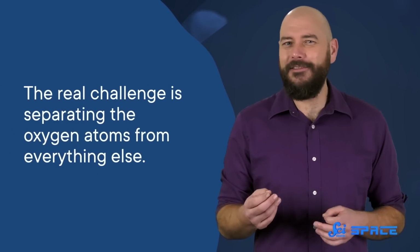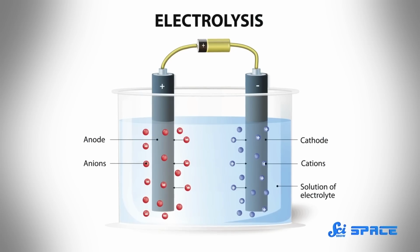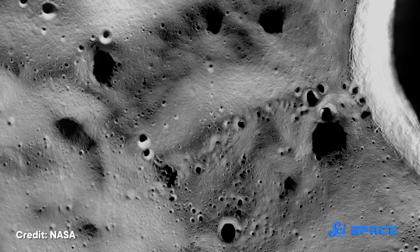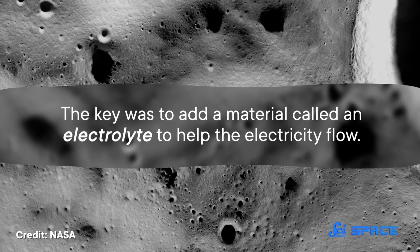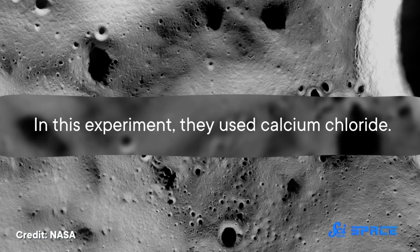Of course, you can't breathe straight up titanium dioxide, so the real challenge is separating the oxygen atoms from everything else. To solve that problem, chemists have been experimenting with rock mixtures tuned to exactly match samples brought back by the Apollo astronauts. In one promising study published in 2019, researchers were able to extract the oxygen using a surprisingly simple process: electrolysis. It uses electricity to do a chemical reaction, like separating the oxygen from the regolith. But the moon rocks aren't very conductive, so the key was to add a material called an electrolyte to help the electricity flow. In this experiment, they used calcium chloride.